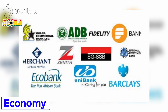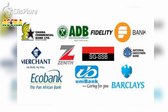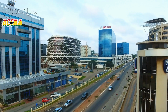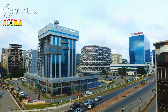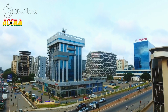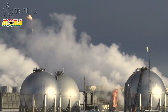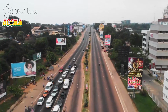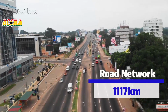3 discount houses, 1 home finance mortgage bank, multiple building societies, Ghana Stock Exchange, foreign exchange bureaus, finance houses, insurance companies, insurance brokerage firms, 2 savings and loans companies, and numerous real estate developers with industrial sites and residential developments. The road network in the Accra metropolitan area totals 1,117 kilometers in length.